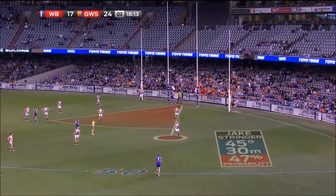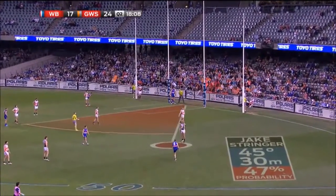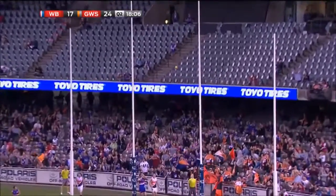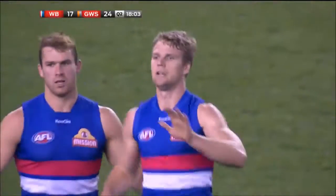Shots at goal, Stringer. Yep. This for number 24 for the season. And he did it beautifully. Always in a straight line. Never deviated, and neither did the ball. 2 to Stringer.